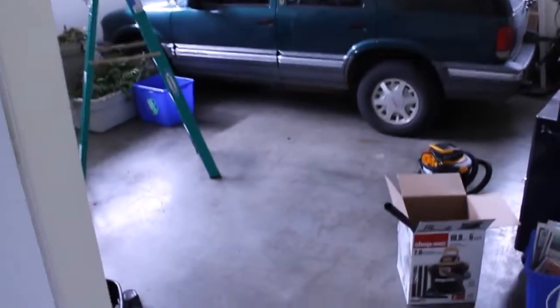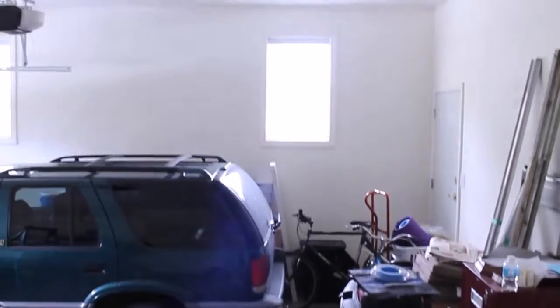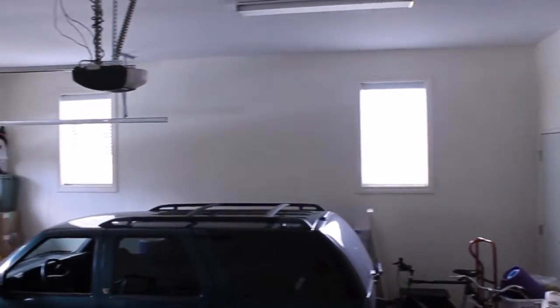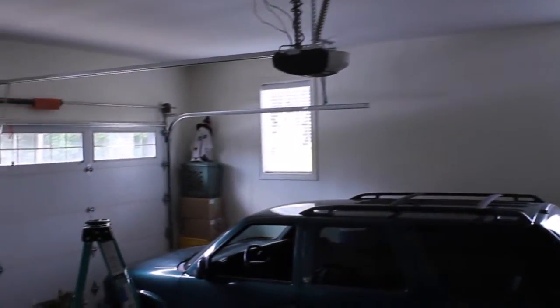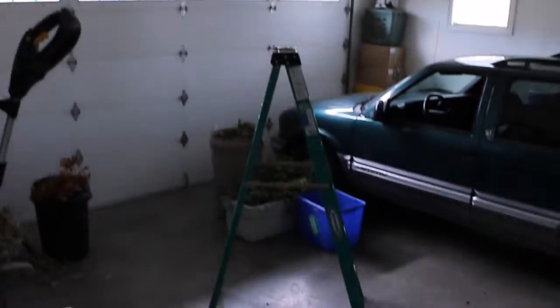Through here, you'll head into the two-car garage with lots of space in here for extra storage, as you can see, and a man door on the right there that leads into the front door of the entrance to the foyer. You also have crawl space access in here, which leads you to a 3.5-foot crawl space underneath.